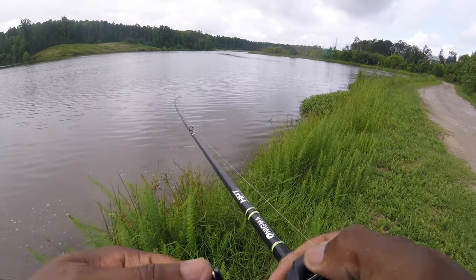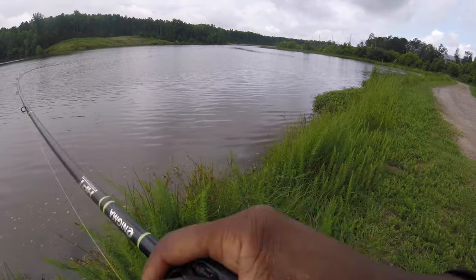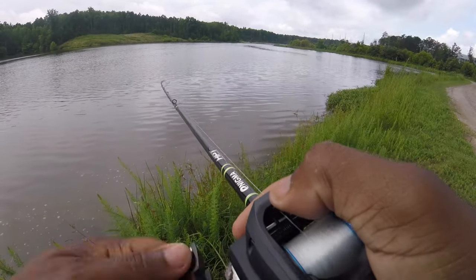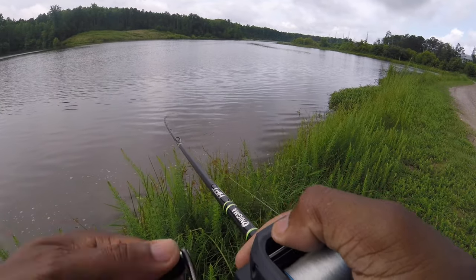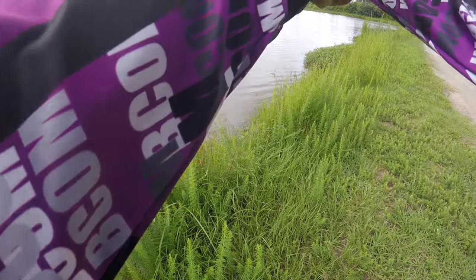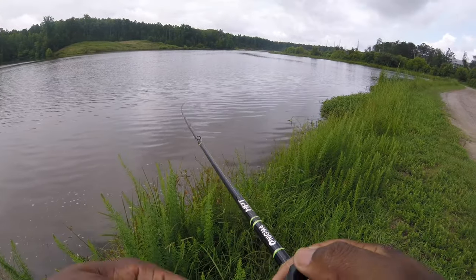I had a feeling I would be able to capitalize on some of these fish out here with these windblown banks and seeing that shad. Just kind of yo-yoing it. Definitely the bigger fish of the day. I give him a pound. The clouds are starting to go away.